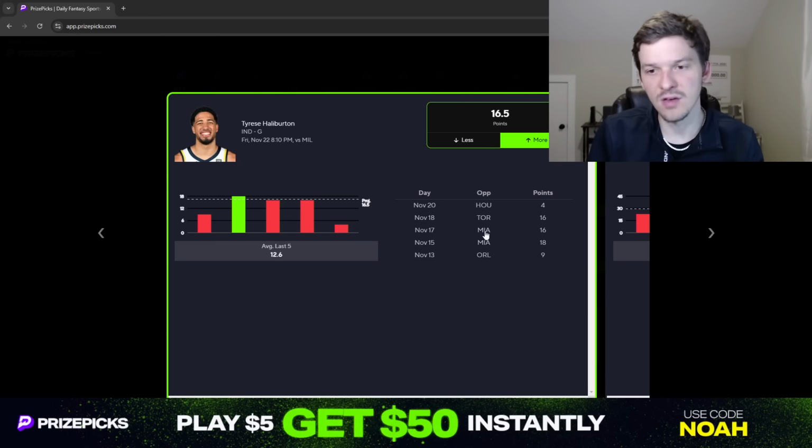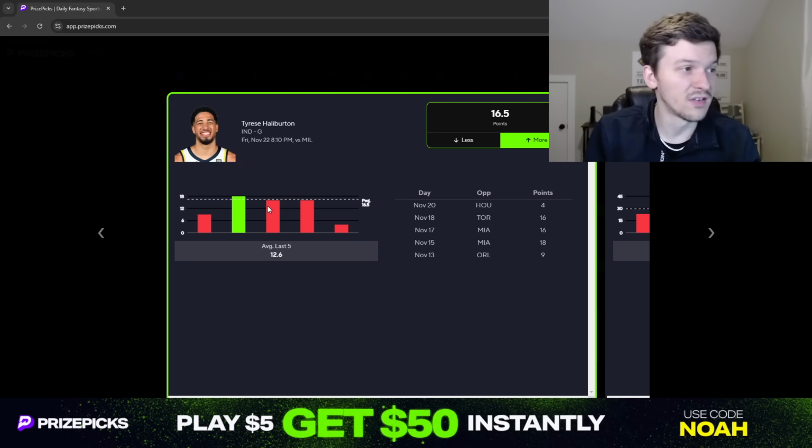The game against Miami, tough matchup. Didn't really shoot the ball well. 4 for 13 from the field and 3 for 8 from 3. And then the other game against Miami, that was their NBA Cup game where he had 18 points. He shot the ball decently in that game, 7 for 14, 4 for 9 from 3. But he didn't play full minutes. He lost some minutes in the blowout.